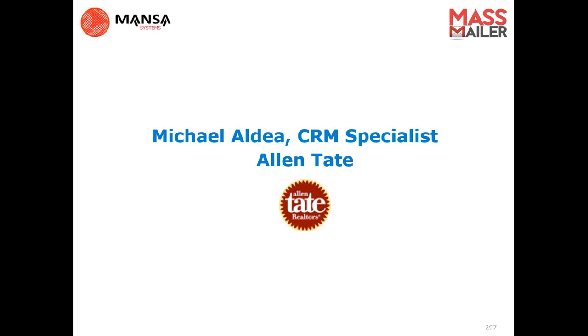About 3 years ago, we decided to move in the direction of getting our Salesforce onto the Salesforce platform. And as Madison alluded to, one of the things we were running into was that 1,000 email limit a day. You can imagine with 1,600 agents, we would be running into that on a daily or at least a weekly basis. So we were in search of a solution, and that's how we found you guys.